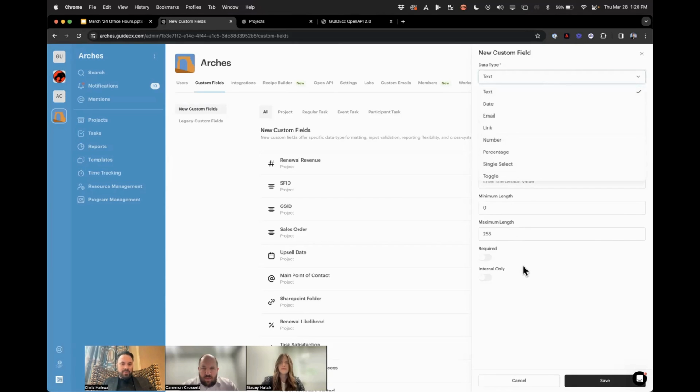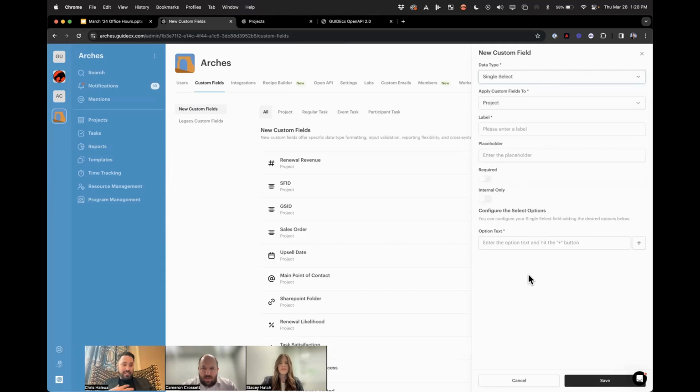So let's say, for example, that I wanted to do single select. It's personally my favorite data type because it really keeps the values spelled correctly, capitalized correctly, spaced correctly, and you get it all done with a single click rather than having to type it out. So I'm going to apply this down all the way at the task level. And then I'm going to say that this is my workaround for custom status for now. And in here, I'm going to set all the values that could be possible for my custom status. So I'm going to throw in scheduled.